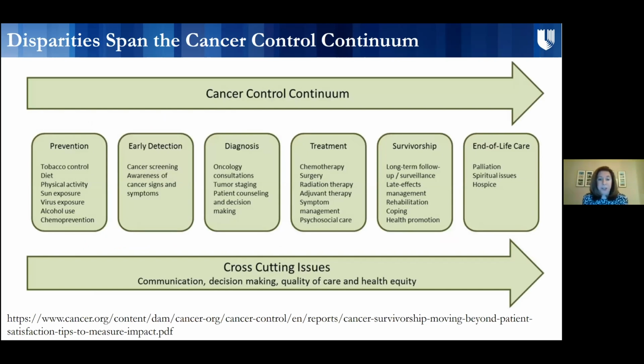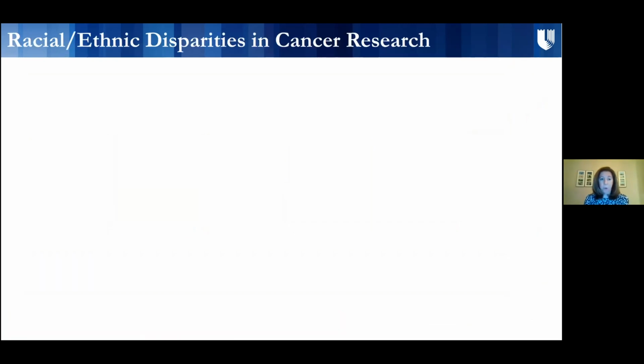So I just want to mention briefly that cancer disparities occur throughout the cancer continuum, as we call it. So we can see evidence of cancer disparities with respect to prevention, early detection, how we diagnose cancer in people, how people receive treatment and their response to treatment. They extend out past cancer into how people deal with survivorship, and even into end-of-life care if it comes to that in cancer care. So we really think of disparities across this whole area, although we'll be focusing today on disparities at the level of cancer diagnosis and treatment.